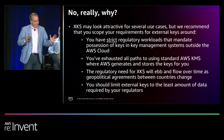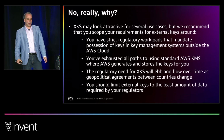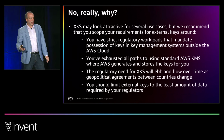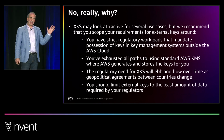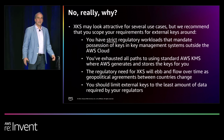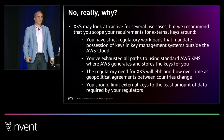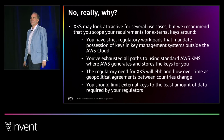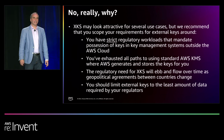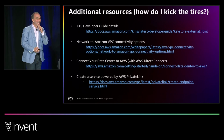So you have to map that and maybe have a strategy that can shift as those tides go up and down. And lastly, I would look at limiting the keys to the least amount of data required by your regulators. Again, that atomicity of when to use a key is going to be helpful to you. Because we profile some very large workloads in KMS. Some of our customers generate 60,000 TPS. It will be practically quite hard to profile 60,000 TPS through the external key store. And with that, I think we're just about out of time.